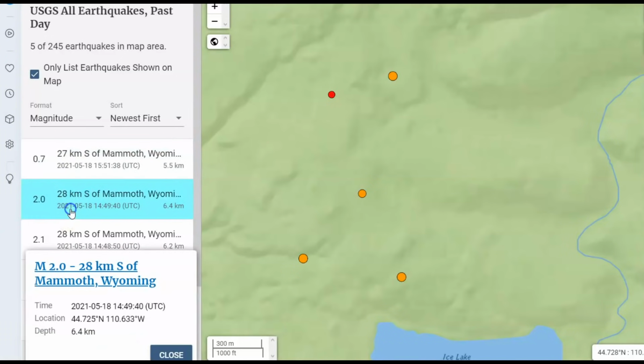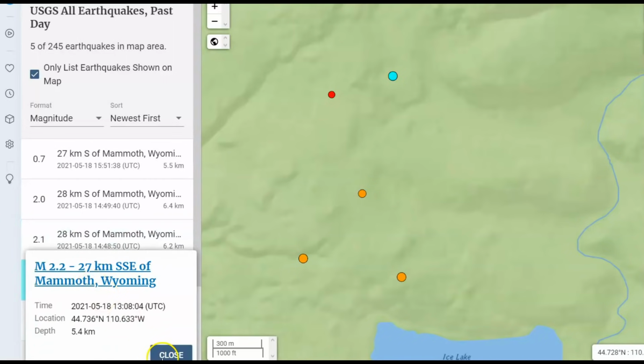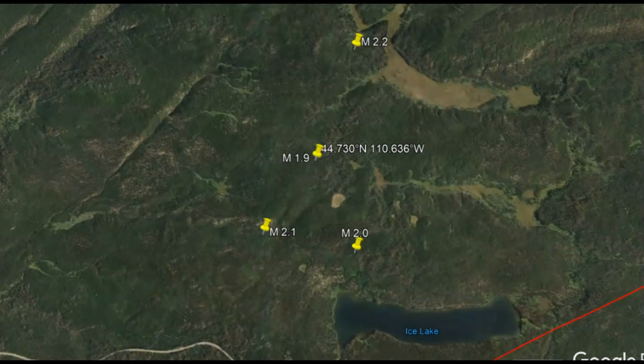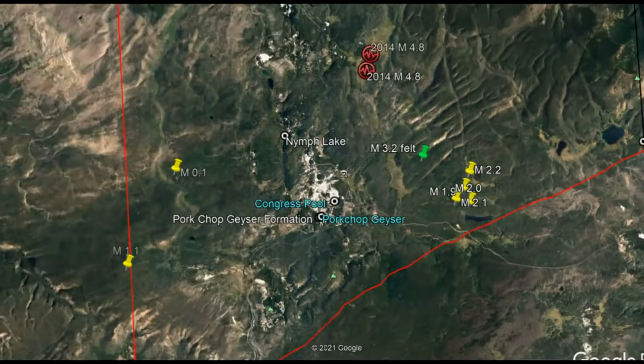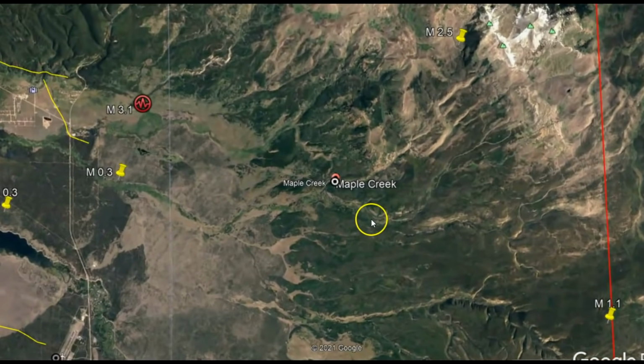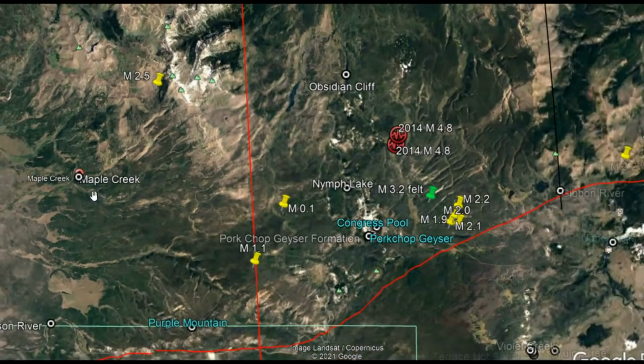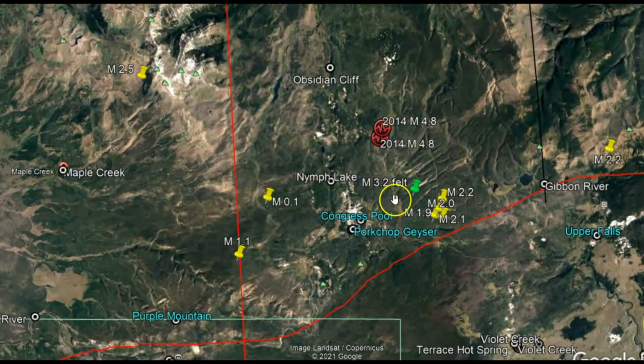2.0, 2.1, and the 2.2. And then there's the 1.9. All pretty darn close in the location. I'm going to go to Maple Creek. And that's over here. Let me bring it over here. Let me bring this out. Okay, that's the Maple Creek monitor.